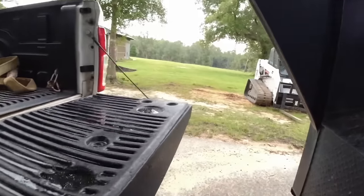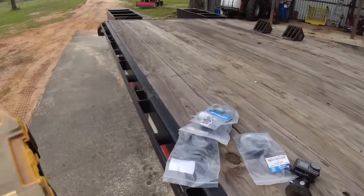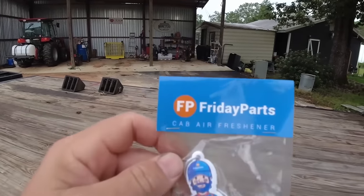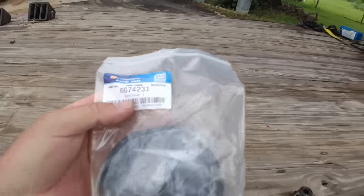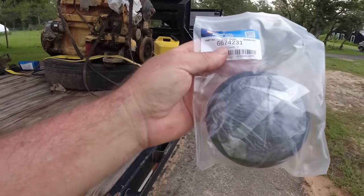But anyway, I ordered some Bobcat vents off of Friday Parts. They sent a neat little air freshener. I'll put the Friday Parts website below. I've got 6674231 parts. These are just the vents to go in here. So let's go ahead and put these on.